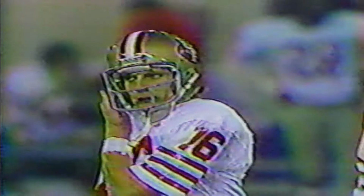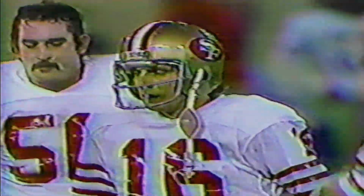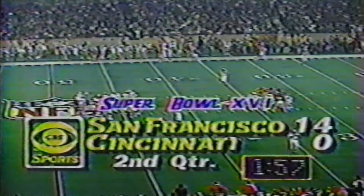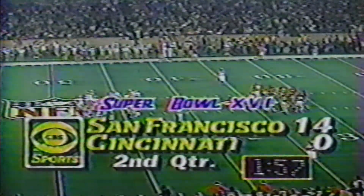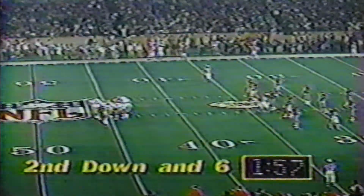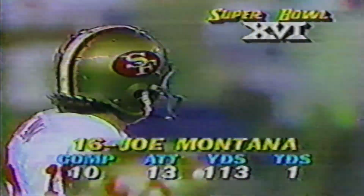San Francisco offensive line strolling around. Joe Montana, number 16, is 10 out of 13 for 113 yards as his team leads 14-0. Montana threw the 1 touchdown pass to Earl Cooper. He scored the other one on a quarterback sneak. A lot of people wild about Joe Montana right now.